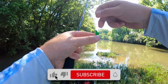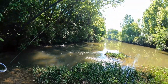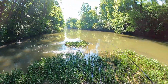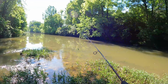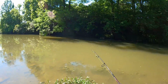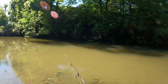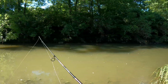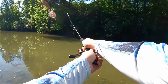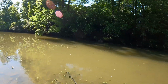We're coming up to a relatively calm section here in the creek, so I'm going to switch over to the crick hopper since we lost our little grubby in the tree. So I'm going to give this little guy a go. Oh, that was bad. I forgot to cast this after the other one.